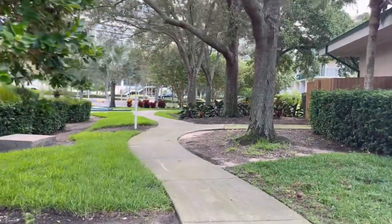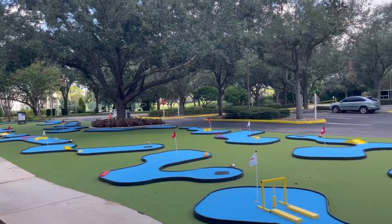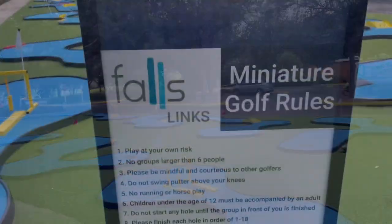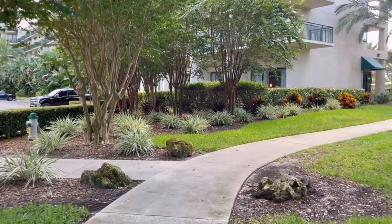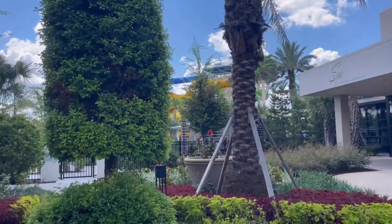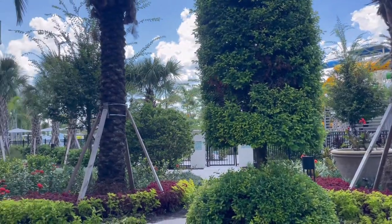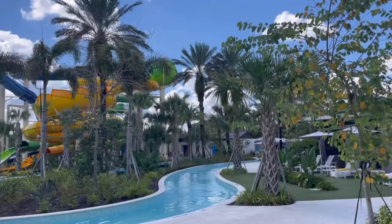This is the walk from Sabal Palms to the Marriott World Center. This is new since my last visit here last year. This video is taken in the very beginning of September after Labor Day, and it is a spectacular time to come to the World Center because all the kids are back to school. There's no conventions or parties going on. It's completely quiet.